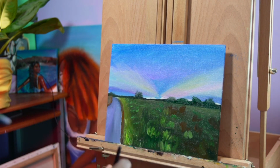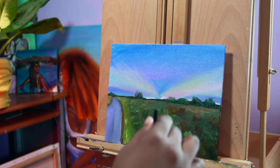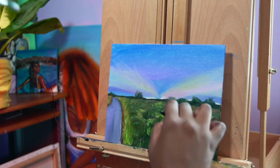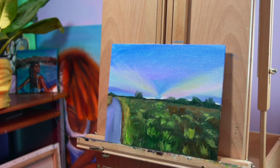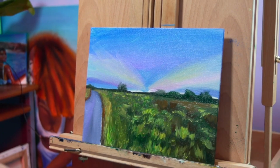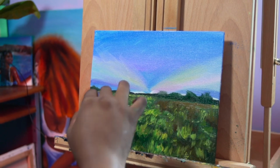Alright, so it took me about 3 to 4 hours from start to finish, which was way longer than I actually anticipated. I wanted it to be only an hour, but I used oil instead of acrylics, which would have taken me a lot less time. But either way, it still turned out great and I had mad fun with it.